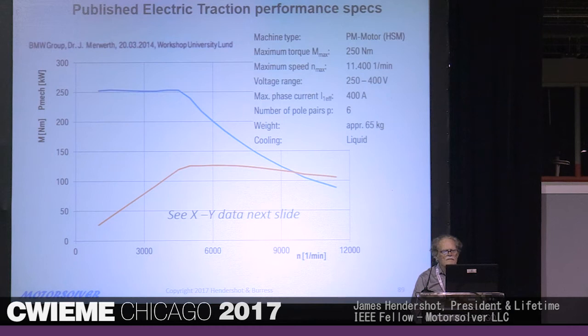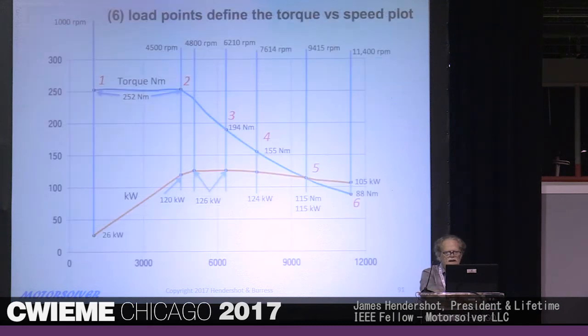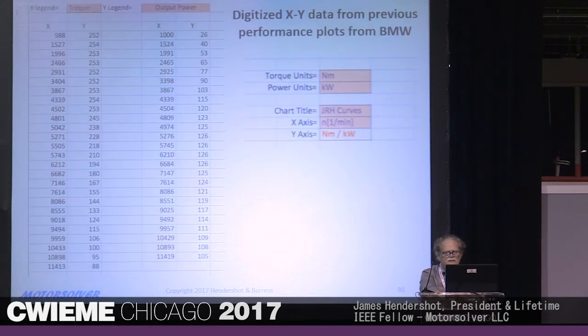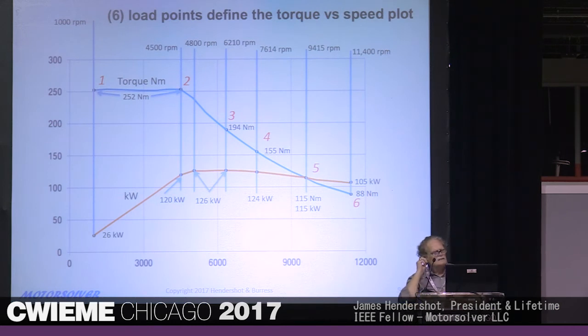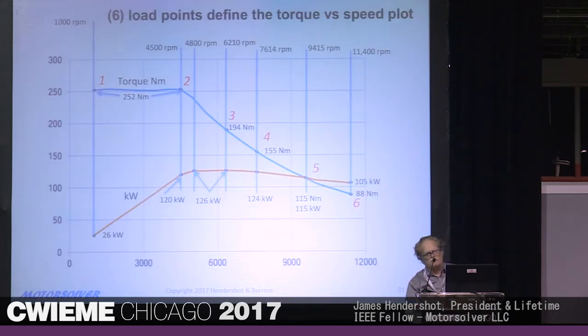The torque and power. So what we did is we digitized that curve with some software, and here's all the XY data points. What is commonly done by inverter designers is that you don't need the whole curve to define the envelope. All you need are 5 or 6 points on that curve. So we took the plot furnished by the manufacturer, digitized that data, and then picked 5 or 6 load points that we want to model and check against, rather than doing the whole curve.